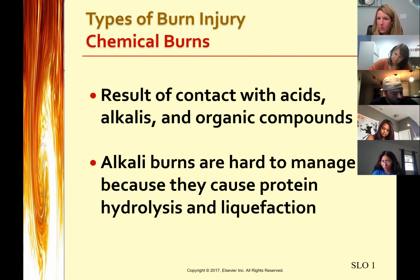An alkali burn spilled on the arm might cause a deep partial thickness burn, or it could be full thickness. It just depends on how long that liquid is left on there.